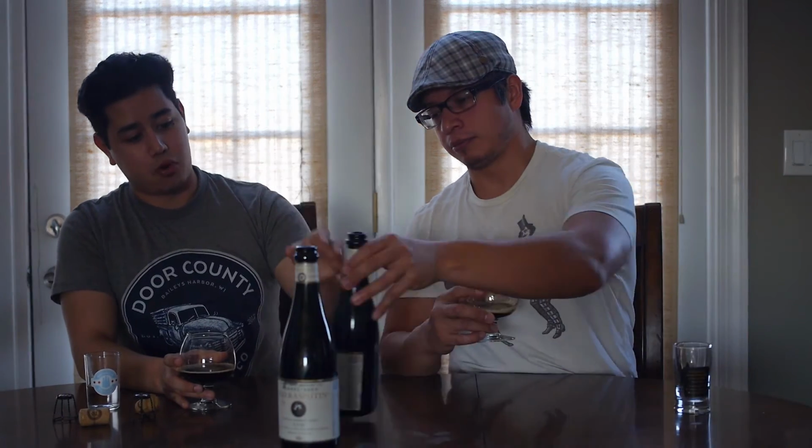Yeah, so like I was saying, this one is a little more aggressive on the tongue because of the heat and everything going on there. I'm not going to lie, I personally thought that the bourbon that was aged for a year in my cellar was a little better. Like I said, I feel like it's more well-rounded. It just depends on what you're looking for.